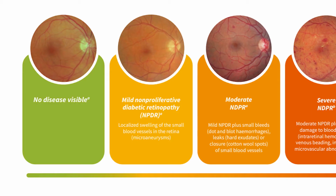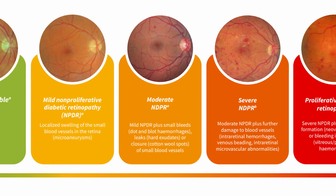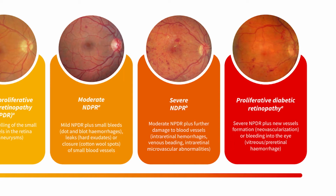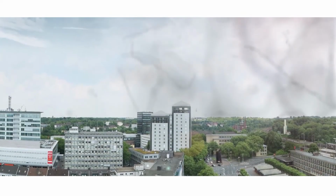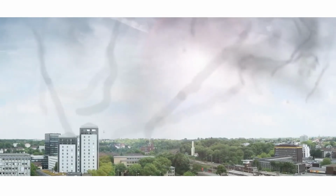back of the eye. Initially, there's generally no symptoms of diabetic retinopathy, so you can have mild levels of retinopathy without knowing about it. If that's left without treatment, things can progress, and the main symptom would be blurred vision. It can also lead to things like retinal detachment, which would give you symptoms of floaters or flashing lights.